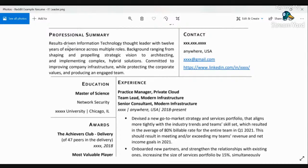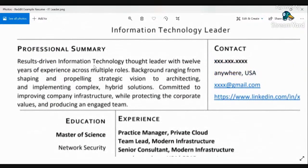So let's see what they have here. They're saying they're a results-driven information technology thought leader with 12 years of experience across multiple roles, background ranging from shaping and propelling strategic vision to architecting and implementing complex hybrid solutions, committed to improving company infrastructure while protecting corporate values and producing an engaged team. I like the summary. That's fine. And the reason I say this is great to have this summary there is because they are an IT leader. They're like an IT leadership. So they should be calling out these things.